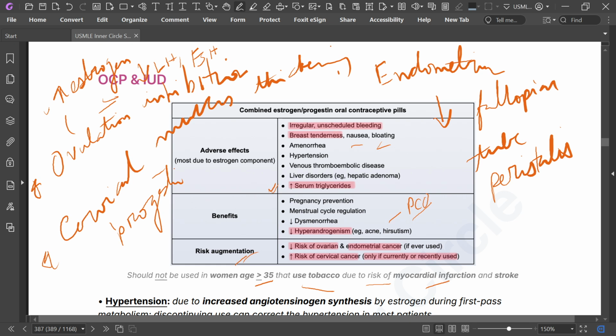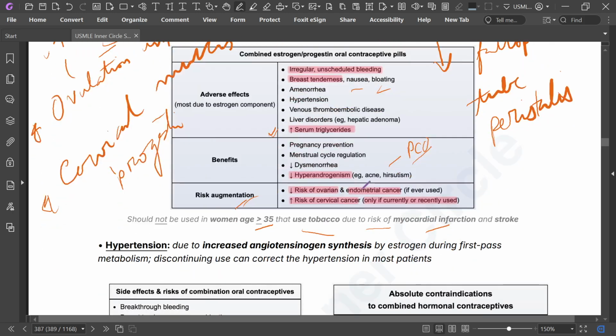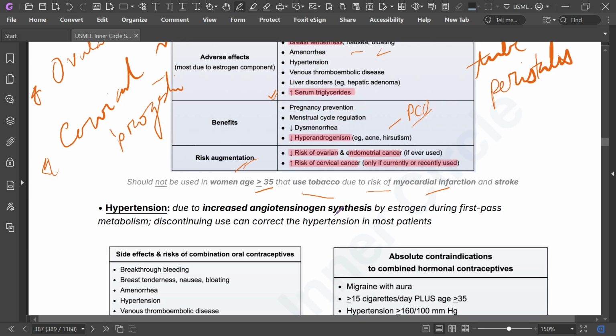Now, hypertension is due to increased angiotensinogen synthesis by estrogen in the liver, and discontinuing use can correct the hypertension in most patients. Very high yield. If somebody has mild hypertension while taking OCP, discontinuation of the OCP can correct the hypertension.